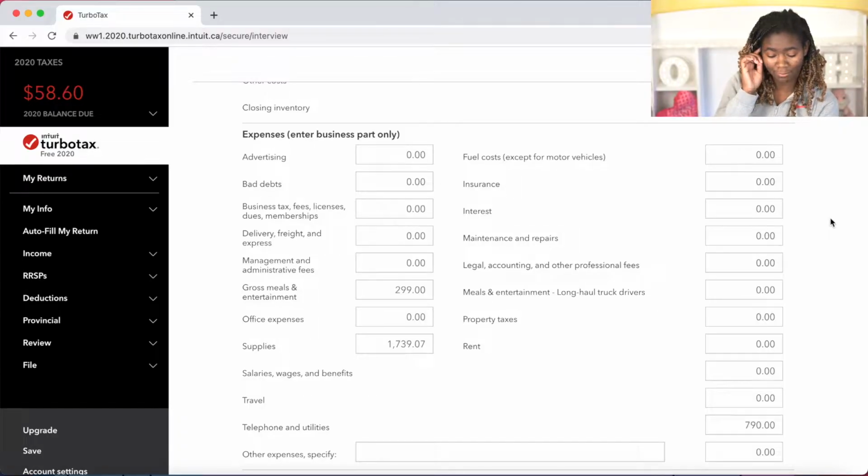So under the expenses, I did not see the part for gross meals and entertainment. So for me, while I was out driving, if I stopped for food, I consider that a meal expense. And so for me, that expense was $299.